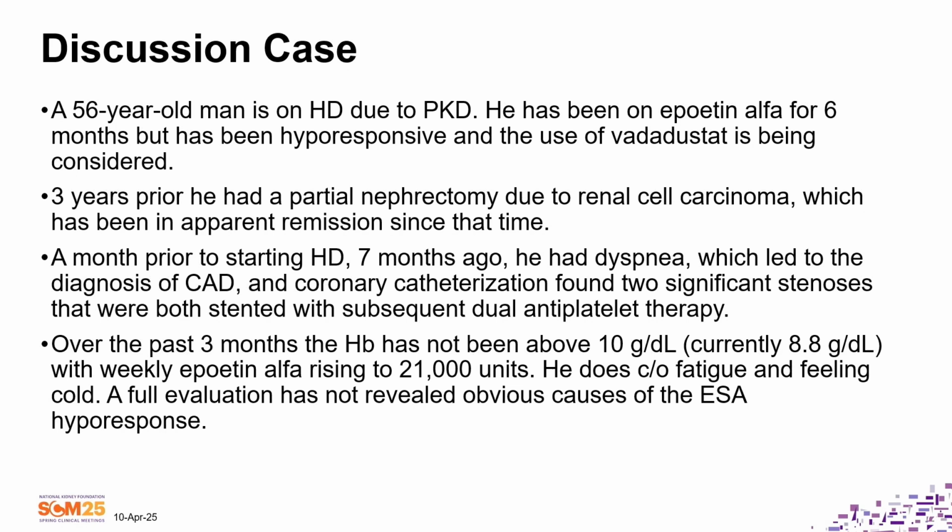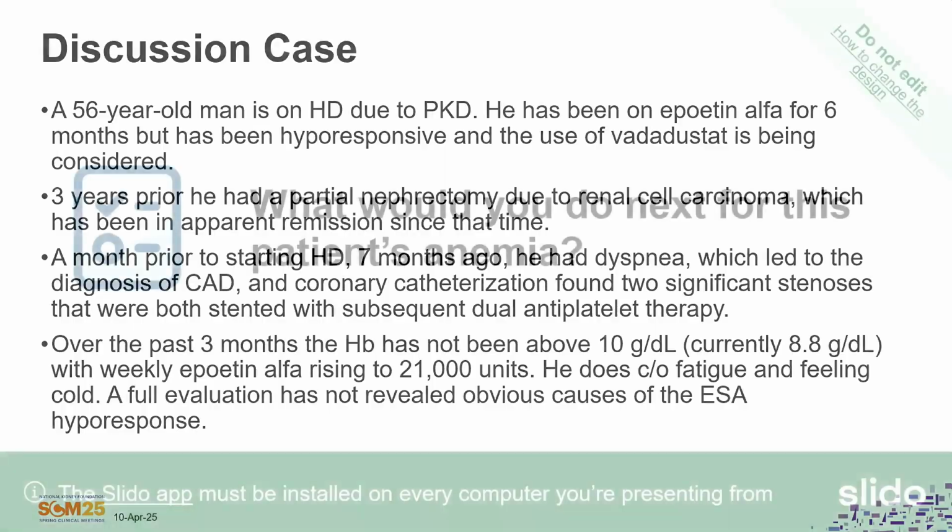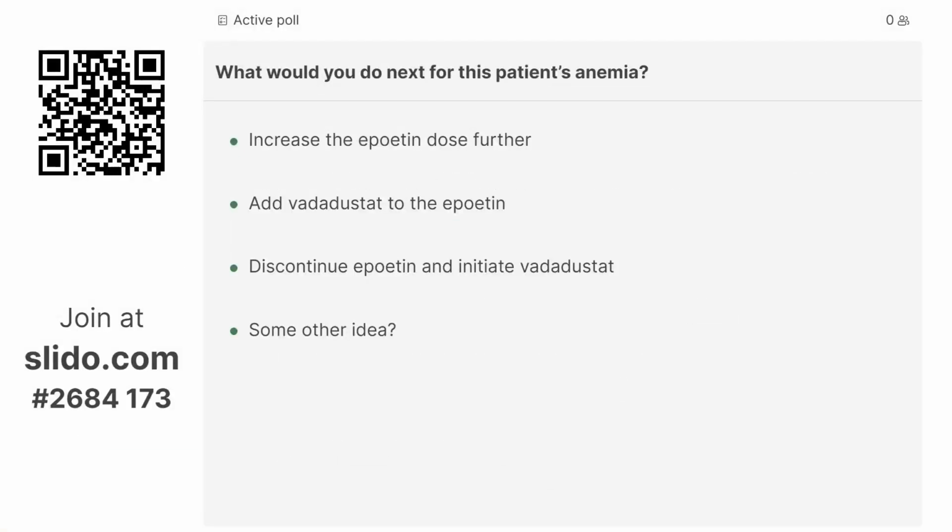So let's throw a question back to you now. Considering this case, what would you do next for this patient's anemia? Would you increase the Apoetin dose further? It was 7,000 units 3 times a week. Would you add vadadustat to the Apoetin? Would you discontinue Apoetin and initiate vadadustat? Or would you do something else? Do you have another idea that you might have for this patient? Please vote now.